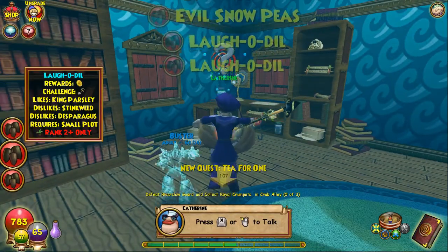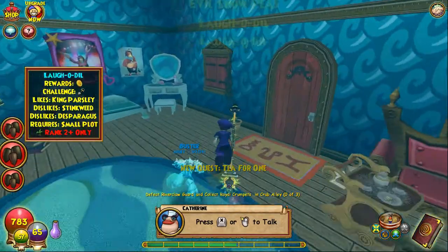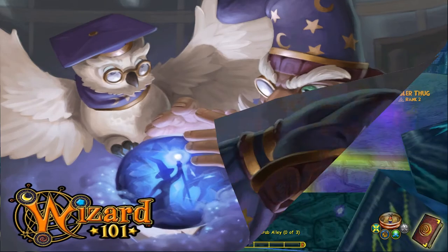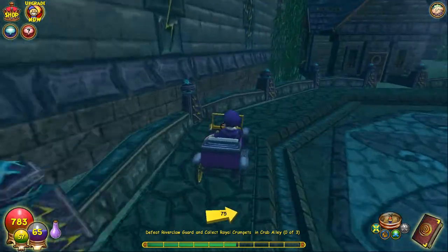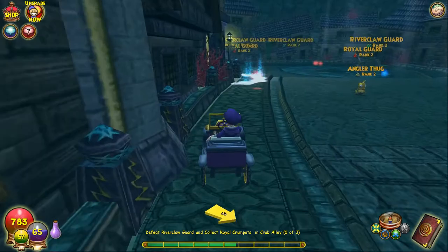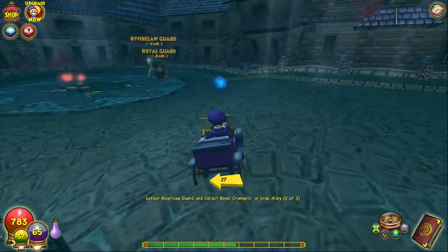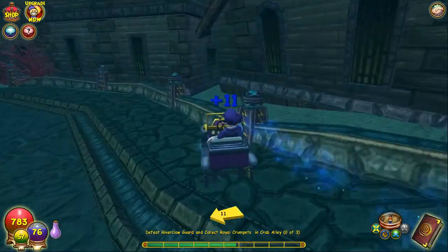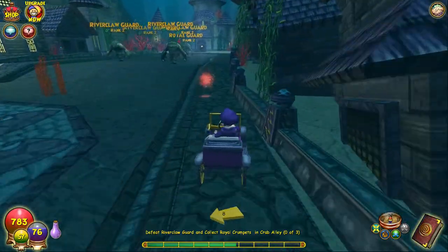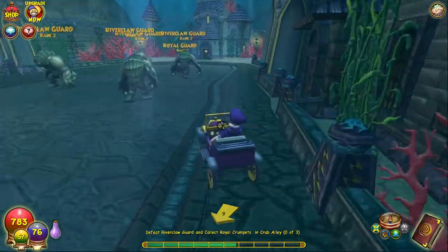Oh, we got Laffadil, and Evil Snow Peas, which I am not the right rank for. Now we need to go defeat more Riverclaw guards, and I don't want to defeat more Riverclaw guards because I just want to whatever, but you know what? That's what we're doing, so I'm going to get that blue thing, and then... yes, I feel better. Okay. I'm going to defeat 3 guards. Why not 4? Like, whatever. I'm going to defeat them, and we'll be back.